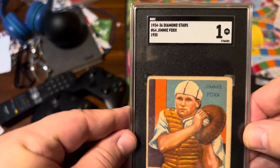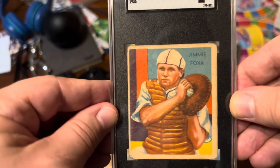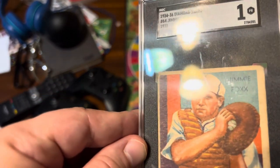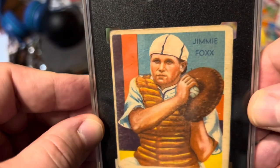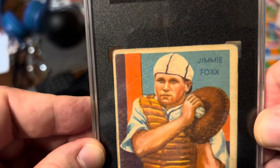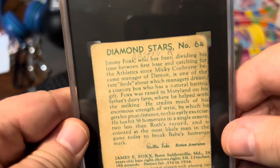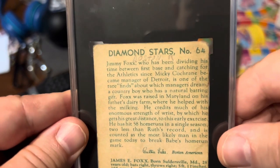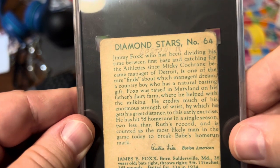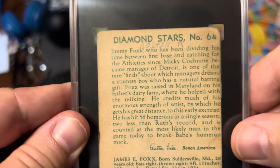And then here we have the Diamond Stars Jimmie Foxx. And it's a one. I think it's a nice one, but it's a one. Has a little creasing here, a little surface. But the image looks nice for a one, and that's why I got it. On the one scale, it's nice, in my opinion. Oh, this is where now I remember why I got a one. The back is a miscut with a little writing on the back. So that's why we're dealing with a one here.